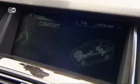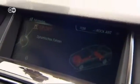Matis recommends switching to sport mode at higher speeds. He says when he hit 220 or 230 kilometers per hour in comfort mode, the front axles started to shake a little. That doesn't happen when you're in sport mode.